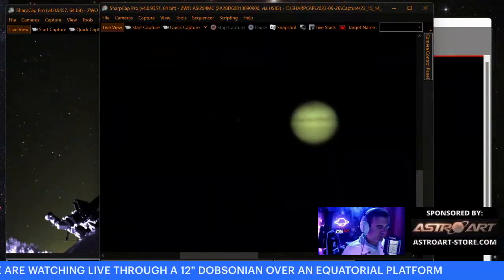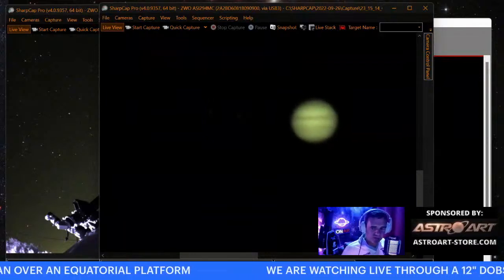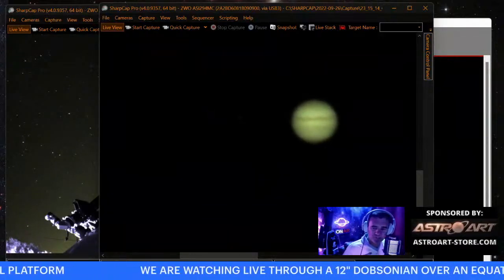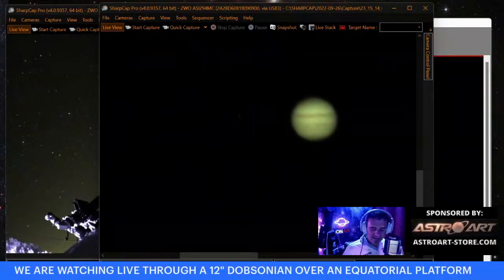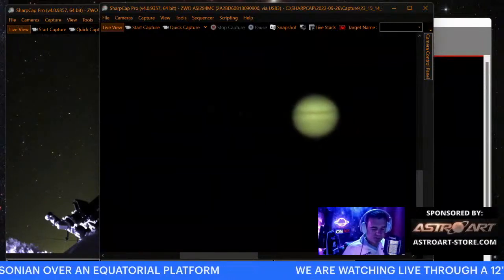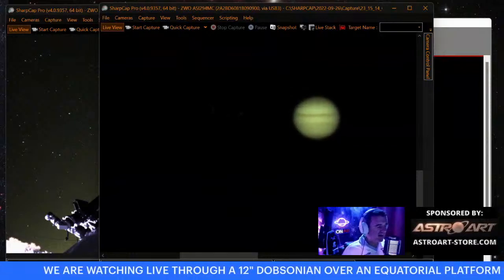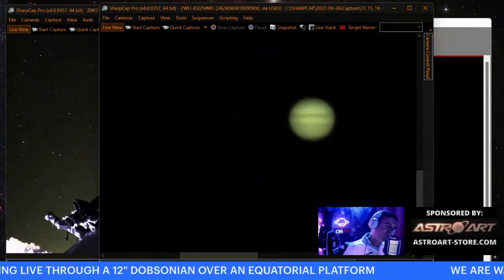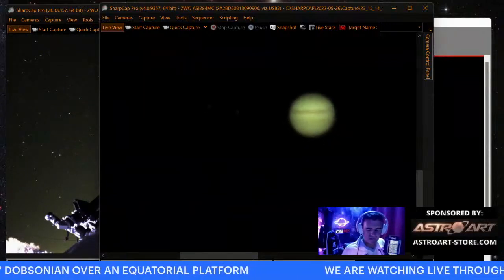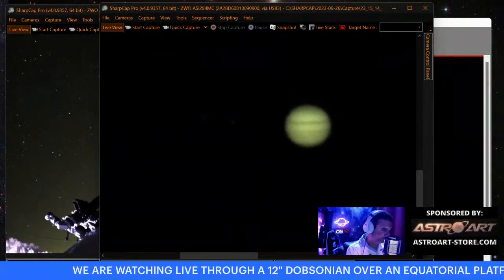I asked the people in the last live stream with the Jupiter Great Red Spot, that big red storm that Jupiter has, at the beginning I made a poll asking if the Jupiter Great Red Spot turns counterclockwise or clockwise. Some of you missed the answer. It's counterclockwise. We can see from the pictures.